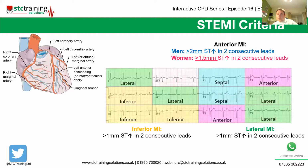And the anterior leads, which of course include the 2 septal leads. So these 4 leads here in the middle are the anterior view. It's slightly different between men and women. In men we need more than 2 mil, just because men sometimes have what's called high takeoff or benign early repolarization in the anterior leads, which means that their ST segments can be kind of a mil high anyway, which is a normal variant. So in men, we need to see more than 2 mil of ST elevation in 2 consecutive leads, so either V1 and V2, V2 and V3, V3 and V4, etc. In women, we only need to see 1.5 mil. That's because generally their ST segments are isoelectric. In men, as I say, it's not uncommon to get that early repolarization going on.